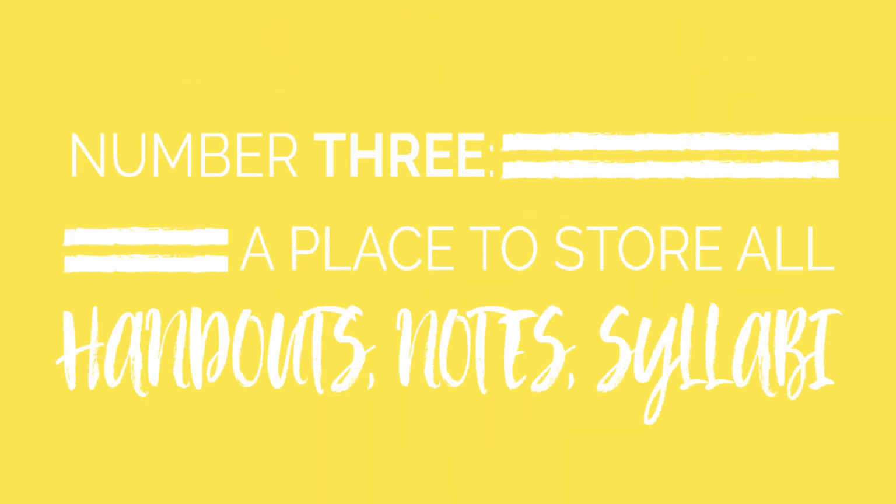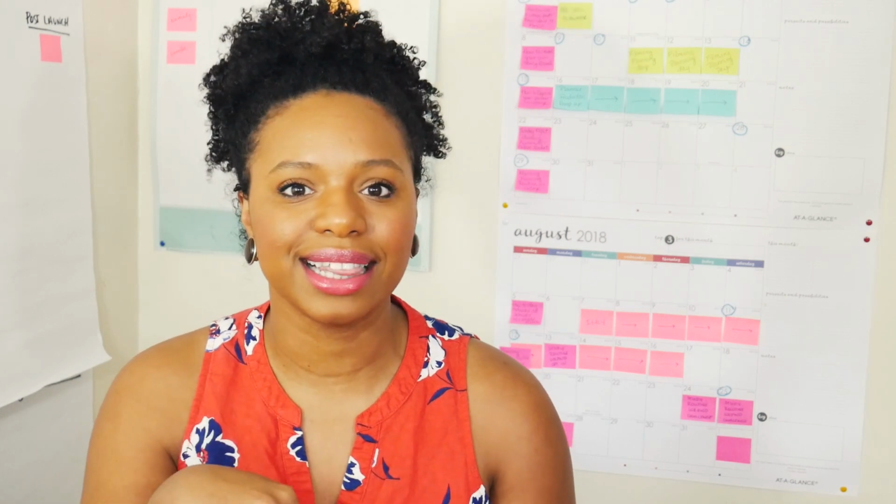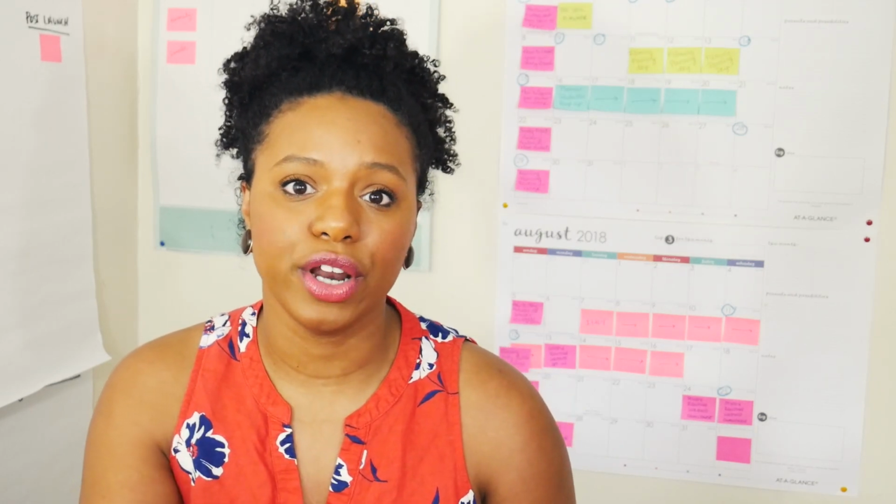The third thing that you need to have in place is storage. So we get so many handouts as students, so many different articles. We're picking up articles when we're doing research for different research papers or projects and things like that. And it's really important that you keep track of your notes and that you organize them into a system that makes it really easy for you to then refer back to them when you're doing your quiz and recall and studying and preparing for your exams, or when you're preparing to write a paper.